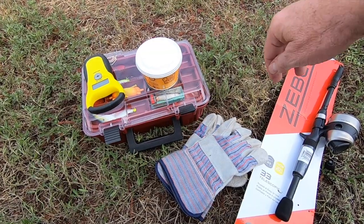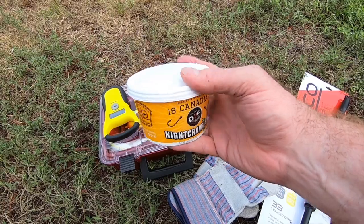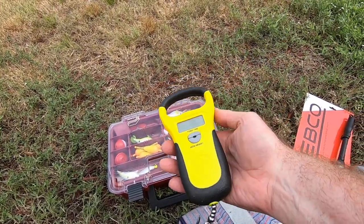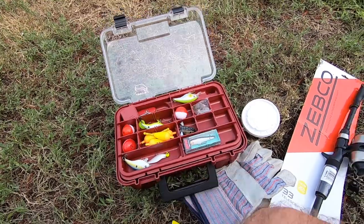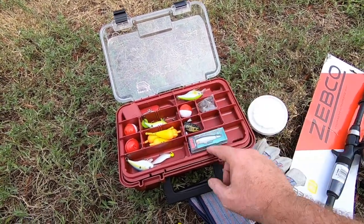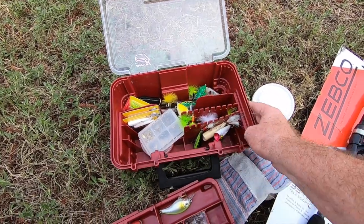So let me show you what all I brought here today. First, I got some Canadian night crawlers. If lures don't work, these will probably fit the bill. Got a little digital scale here so you can debunk all the lies when I tell you every fish that I caught weighed 12 pounds. Here is the tackle box, and you really have to pack light when you're gonna be going fishing on a motorcycle, but I've got a couple of different size frogs that I'm gonna try today. And well, you can see what happens when you bring your tackle box on a motorcycle.